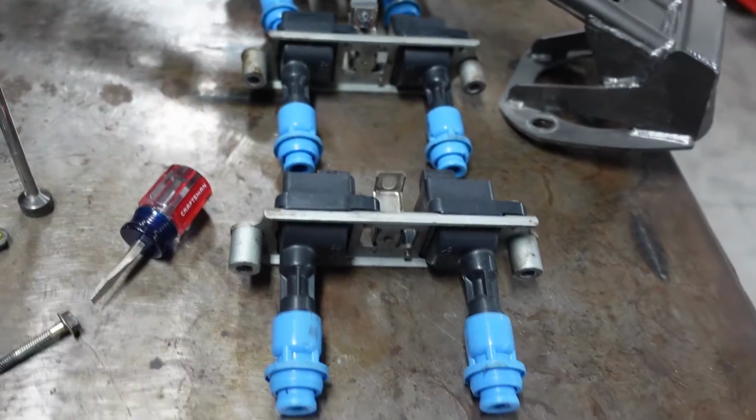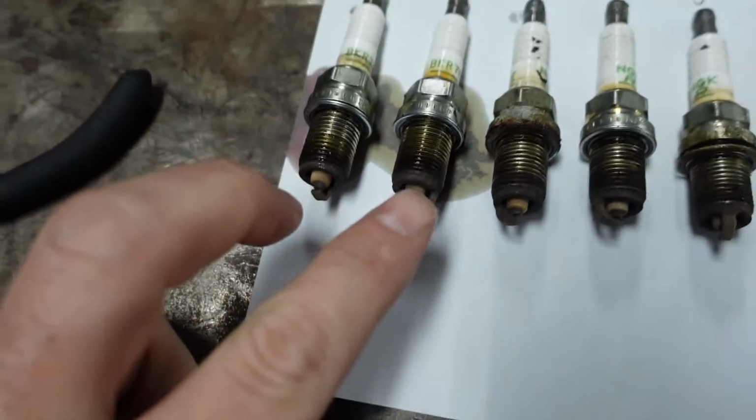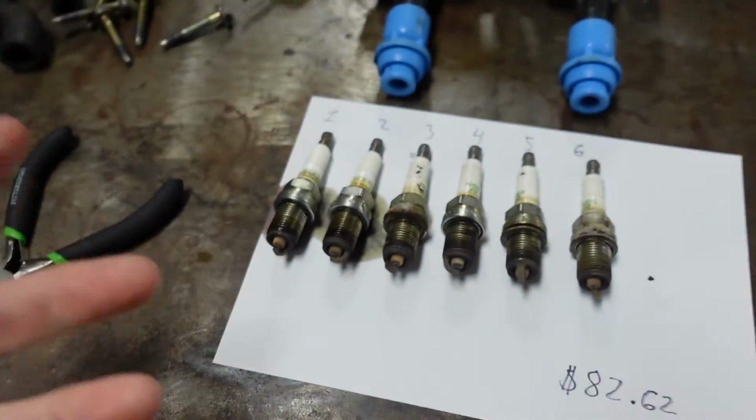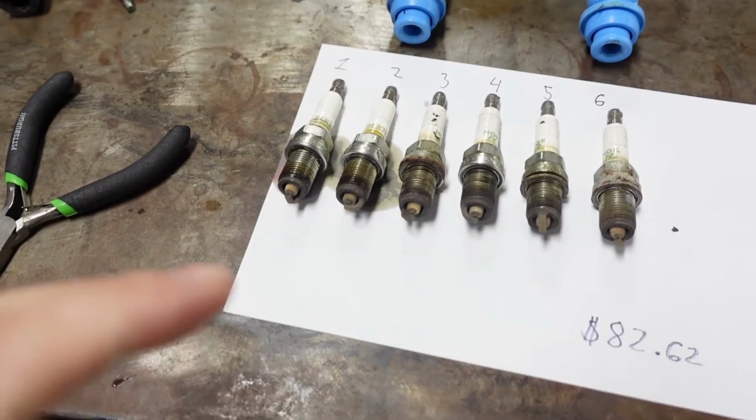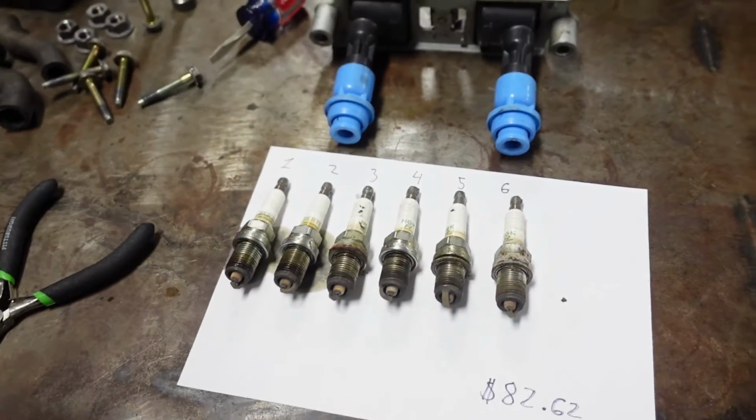The coil packs don't look bad, but what I did notice, you can see the paper is soaked there. Number 1 and 2 definitely have oil. Looks like there's a valve stem seal. I already spoke to Sean about this. It's not the end of the world, but we're going to replace all the spark plugs. It looks like there's a valve stem seal, which, again, is a lot of work to replace.